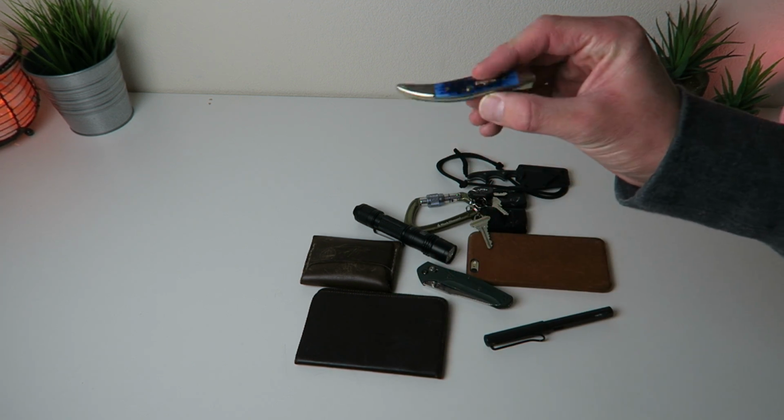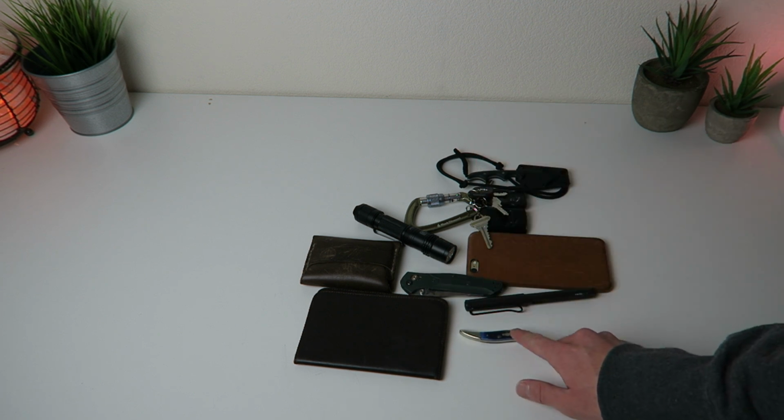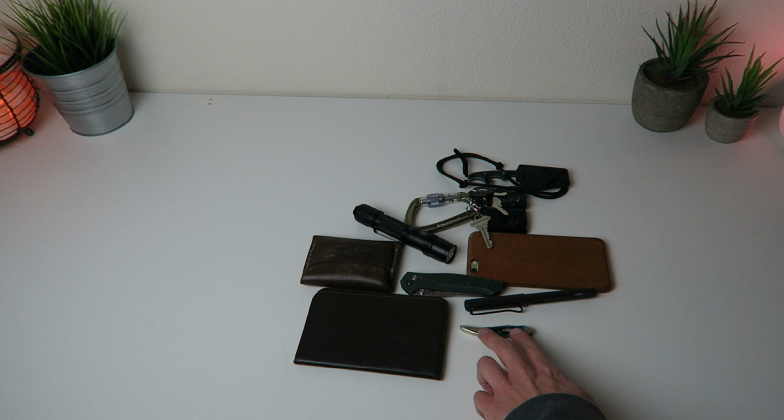Case knives, you can find these things on Amazon for really cheap, for like under 40 bucks for a super high quality knife. That thing is very sharp.